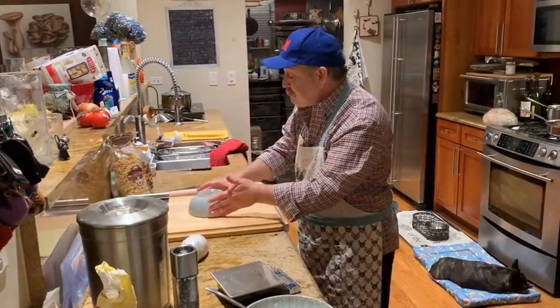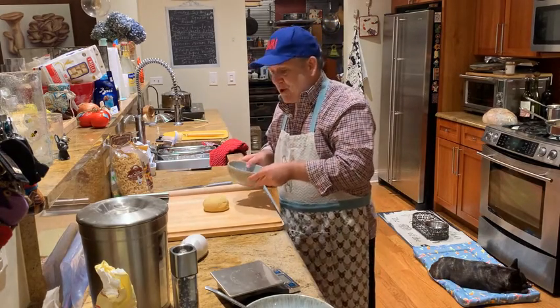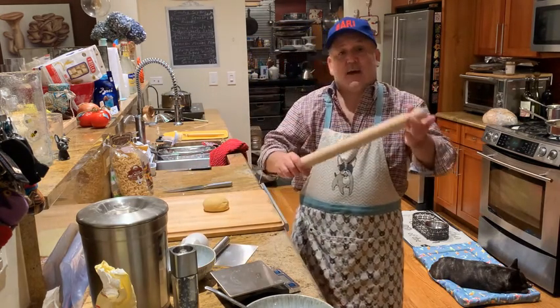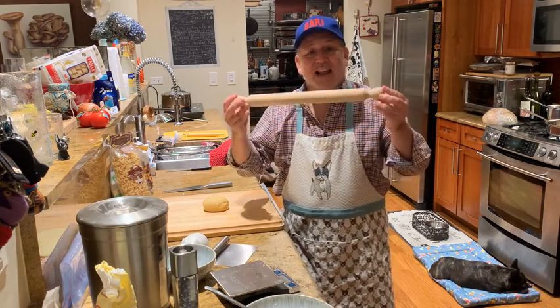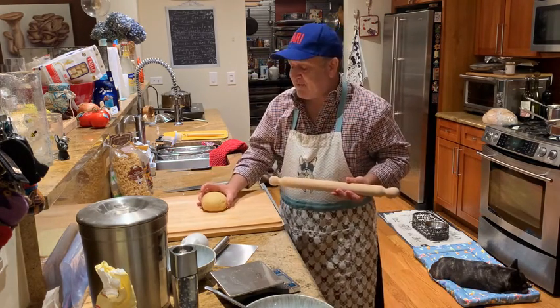So, voila, as the French would say. Here is our dough, ready to be worked. So, il mozzarella. I just learned that word. We were talking about it during the break, and that's what this is in Italian, il mozzarella, the rolling pin. And here is our little bit of dough.